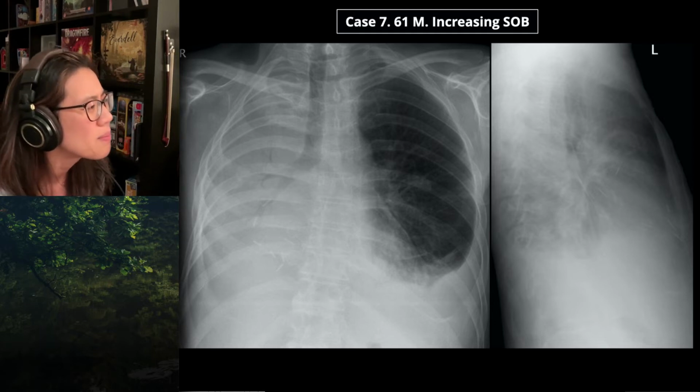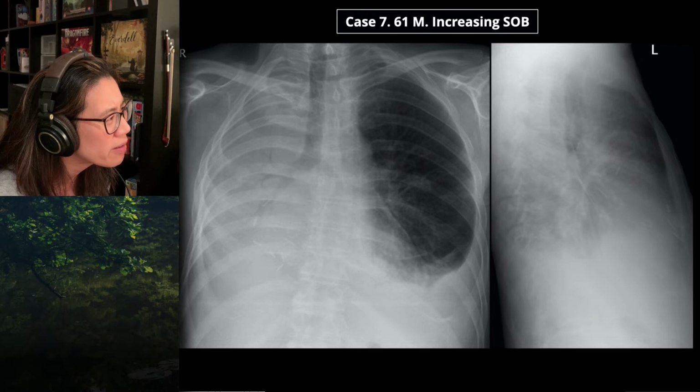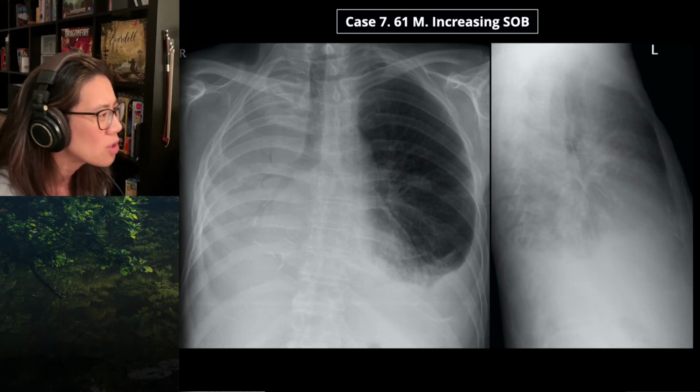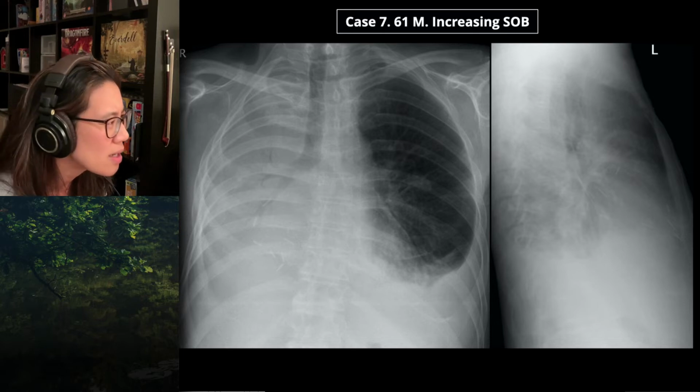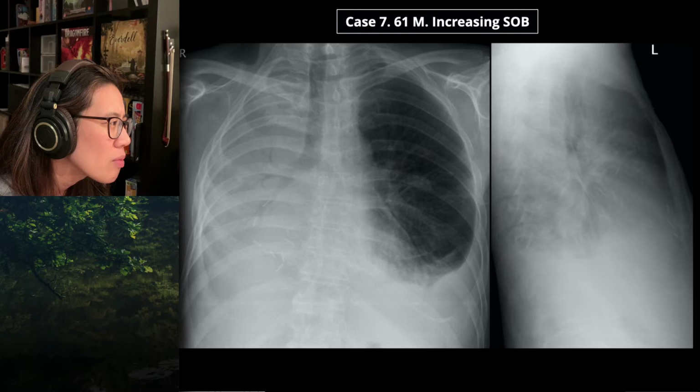But you've got air bronchogram, so it's highly unlikely you've got a central obstructing lesion. That's right, exactly. So what's causing this degree of loss of lung volume without a central obstruction? That's what I don't quite understand. So what do air bronchograms mean?